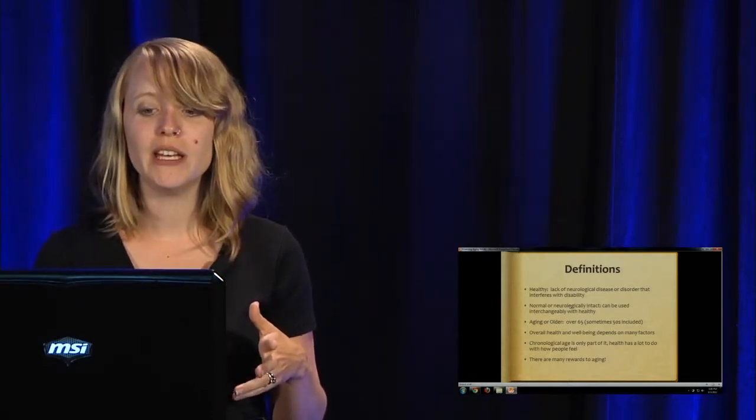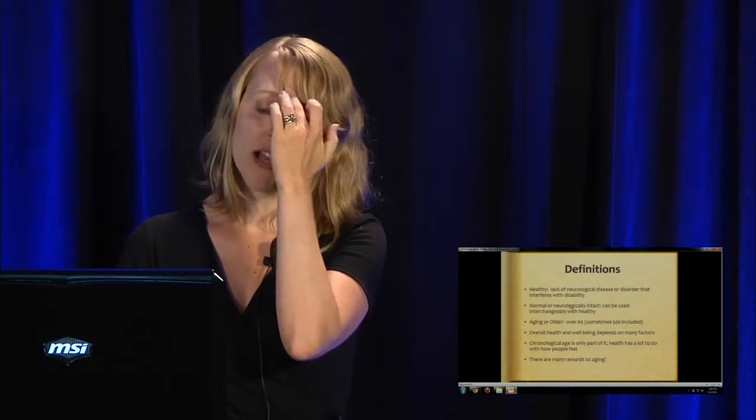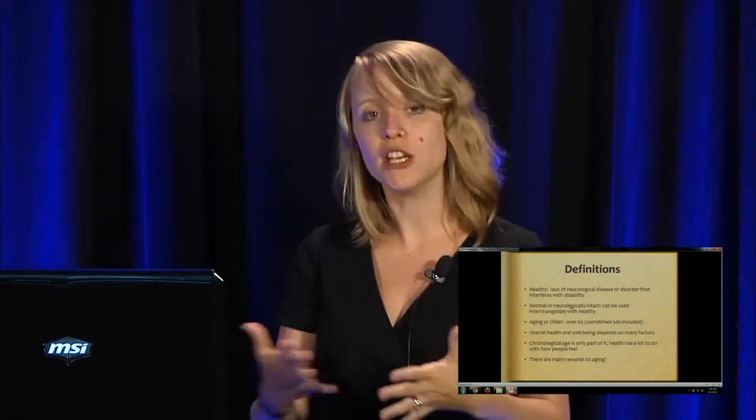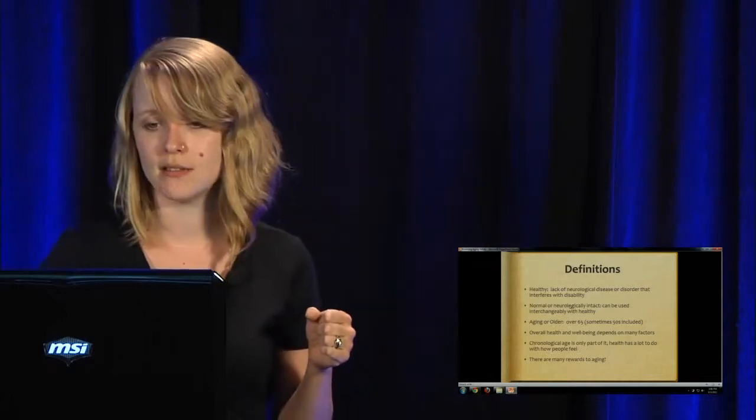Overall health and well-being depends on many factors, so it's not just about your age, that chronological number that's assigned to us all. It's a lot about how you feel, your integration into society, your social contacts, and what you're doing. So chronological age is only part of it. We have a lot of other health issues and our perception of our health that change things a great deal. And there are lots of rewards to aging as well.